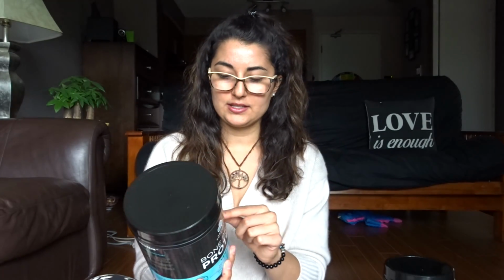So this is my absolute favorite kind. I've only tried vanilla, greens, and pure. I haven't tried chocolate, so I'm a little bit biased, but I loved this one so much that I didn't feel the need to try any other ones. But there are things like banana cream and cinnamon, and definitely try the ones that best suit you, but vanilla is my favorite. Okay, so let's dive into the ingredients here.